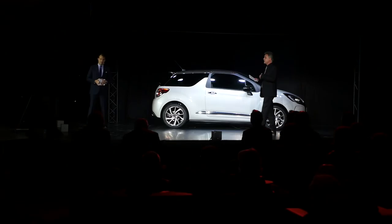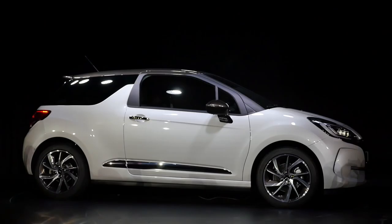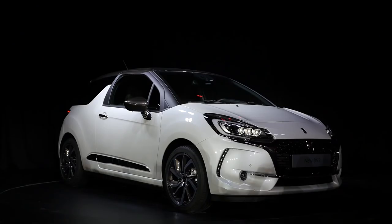And there it is now, the new DS3, and, well, it is not a completely new car. The car has been there before, just under the name Citroen DS3. The major change is really the new front. You can see that in the side profile it rather remained the same. This is the normal hatch version, three doors. It also has a convertible version where you can have this sliding roof on the top. And there will also be a new sports version, going to talk about that later on.